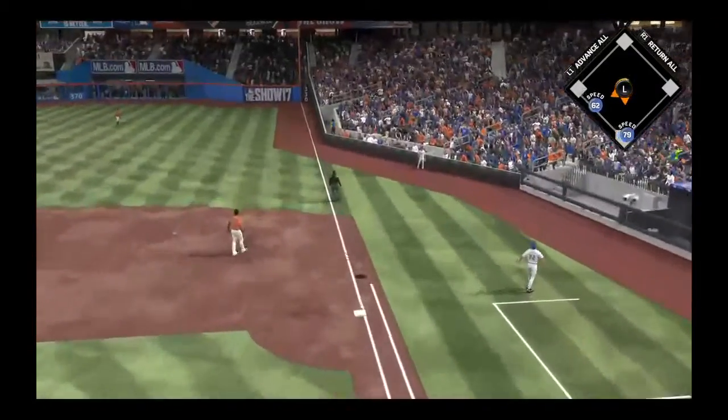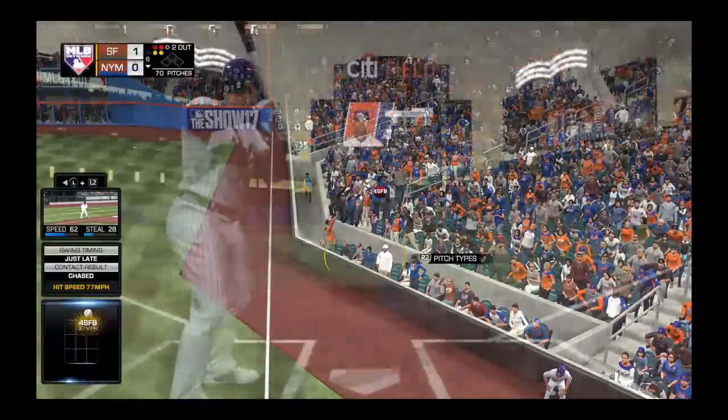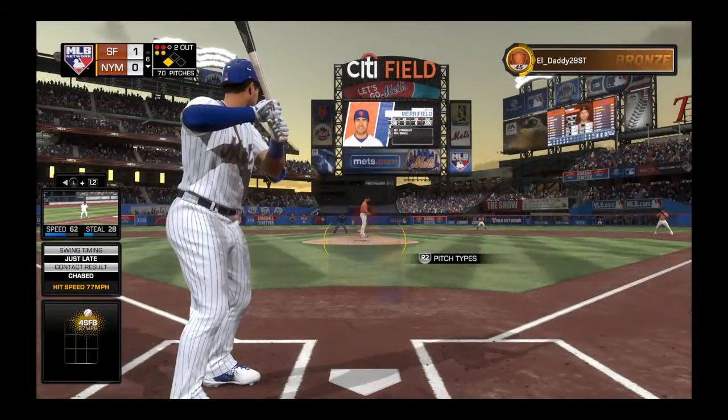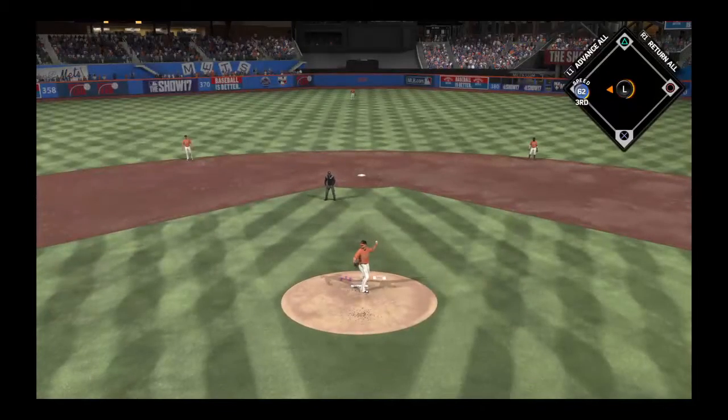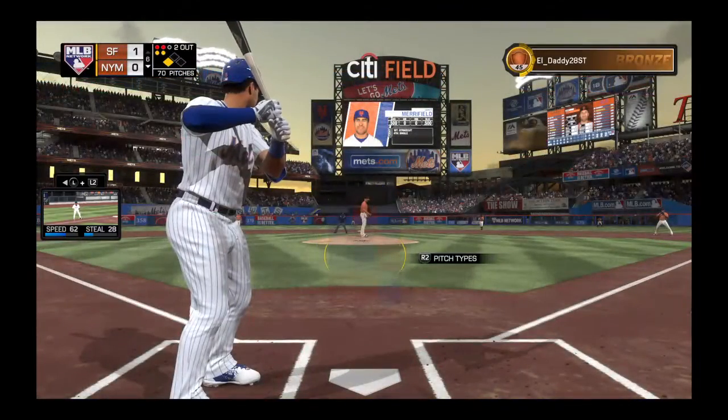Now a ball fouled down the right field line out of play, so that'll move the count to 2-2 now. One thing you try to do as a hitter is figure out what pattern the pitcher is pitching. I can't cover the whole plate. He's done a masterful job of pounding him on the outside half for strikes, and they haven't figured it out yet.